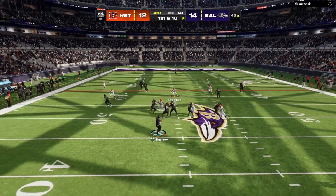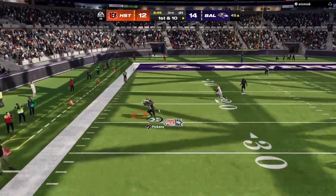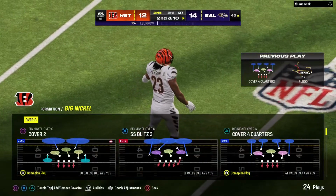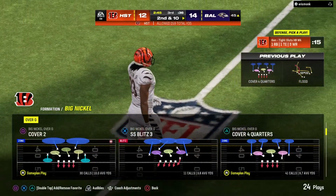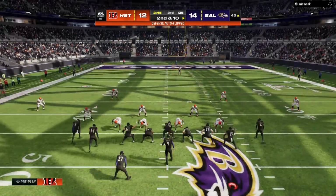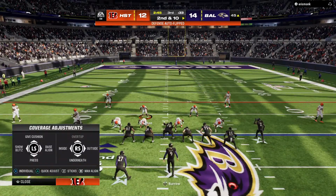Trying to shake off the interception from the last drive. He'll look to throw. And this is going to fall to the ground. Incomplete. That very nearly their 4th pick of the game. Instead, 2nd down. Gun.